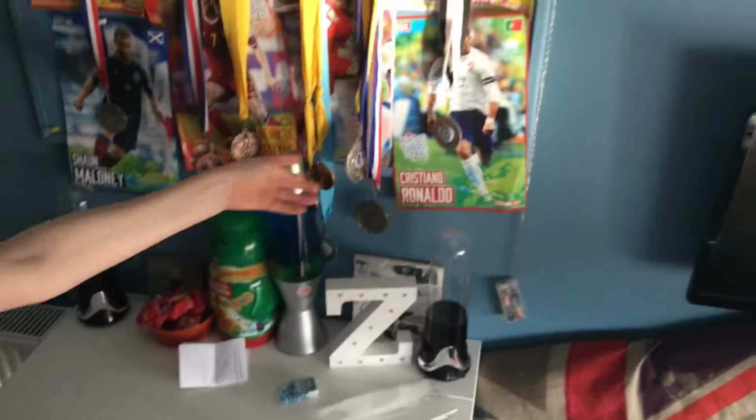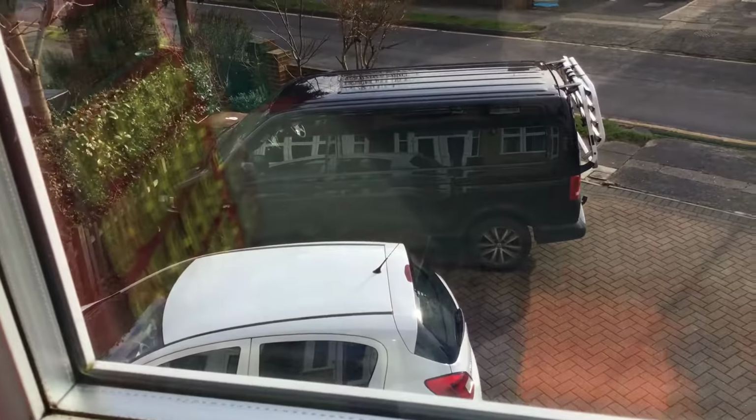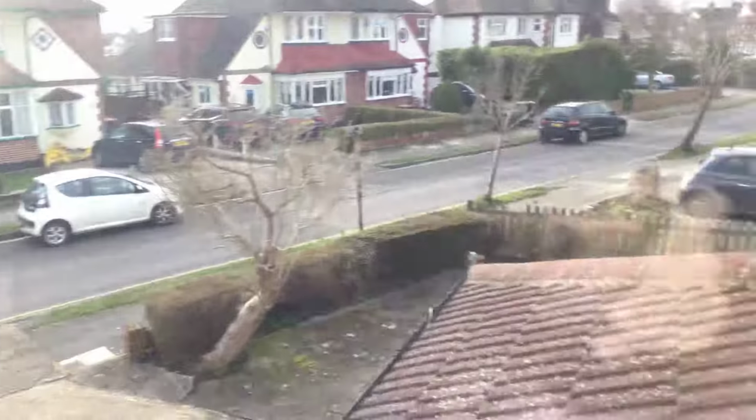For any sport. If we come over here, we can see medals. I have a lot more than this. 1, 2, 3, 4, 5, 6. They're just in here, very messy in here as well. But then you come up here and we've got the front door. Oh yeah, and we have some tic tac. And we have my wardrobe.